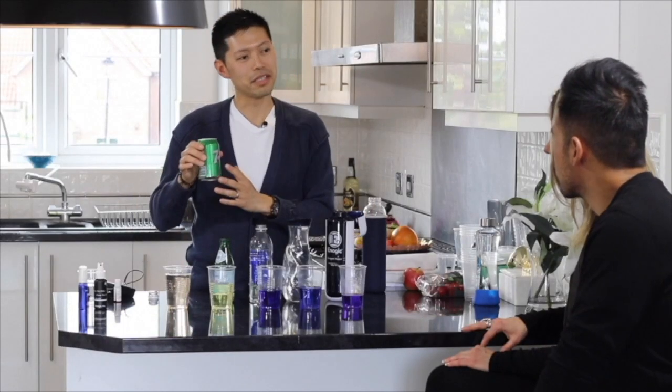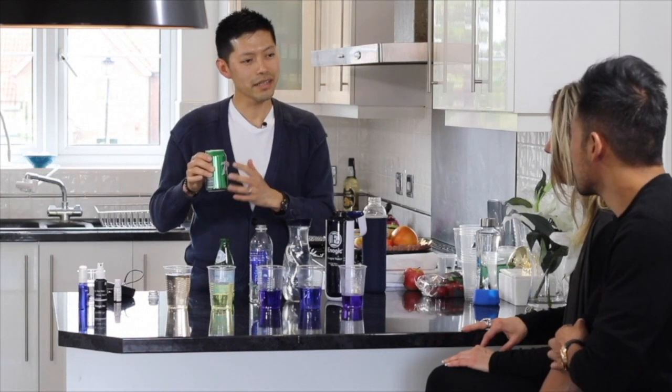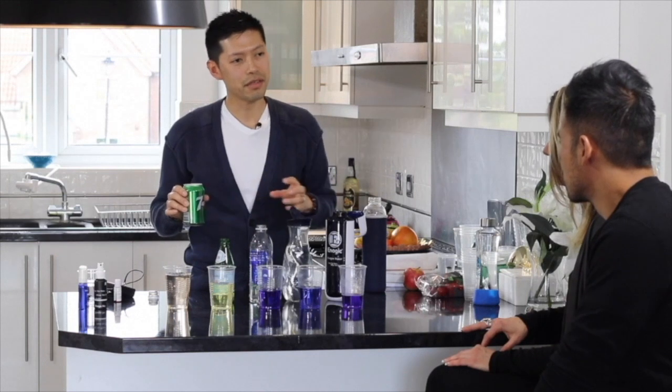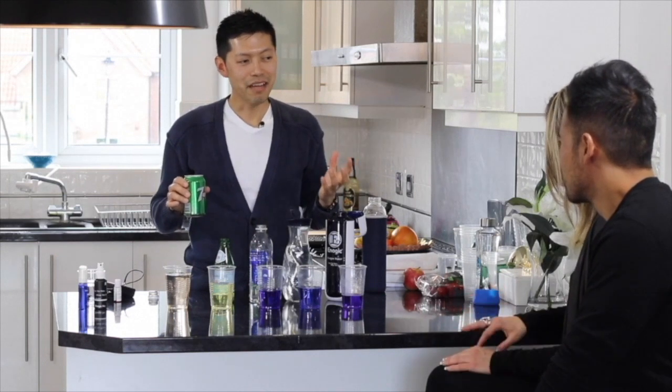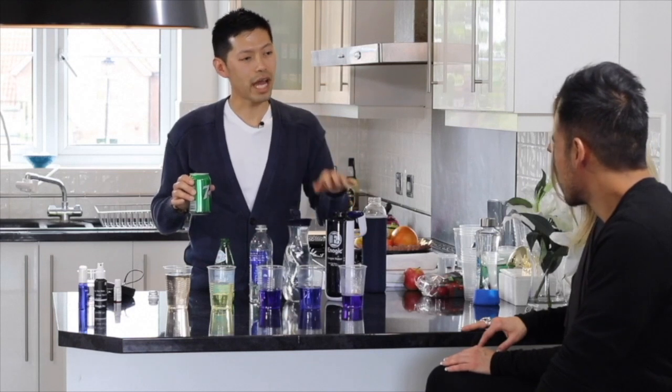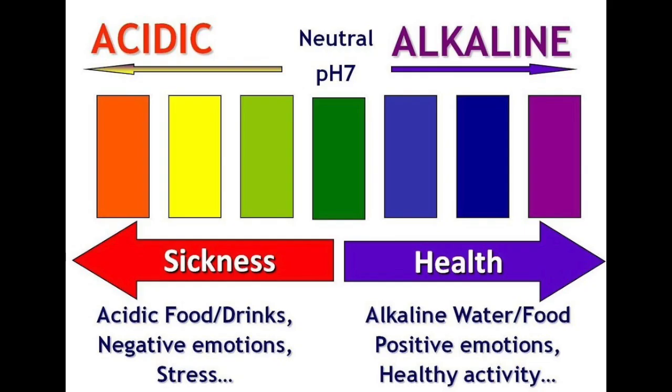Now, if you drink a can of this 7-Up, this soft drink, guess how many bottles of Kangen water you will need to drink to neutralise all those acids? Maybe 10? No idea. It's actually 30. 30 bottles of Kangen to neutralise all those acids in your body. Who can sit here and drink 30 bottles in one day? So that's something to avoid, I guess.